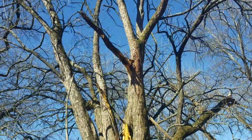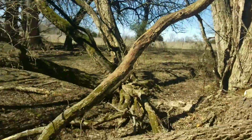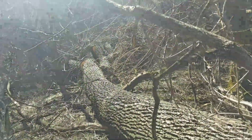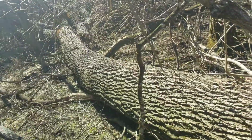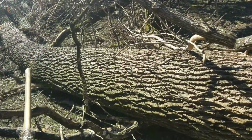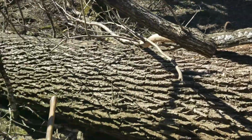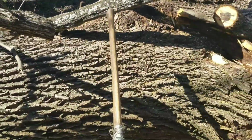And you can see the limb right there, that one that's broke, that's the limb that's holding it up. Just big the whole way to the top. All the way up to where the crotch was. That's just a huge, huge log. A lot of big lumber logs up here. Actually, this will probably make a low-grade veneer right here. 10 foot of this will probably be low-grade veneer.